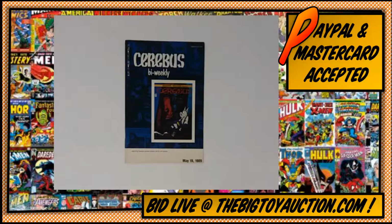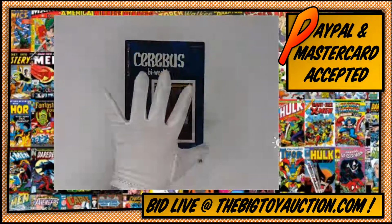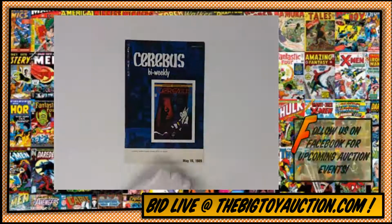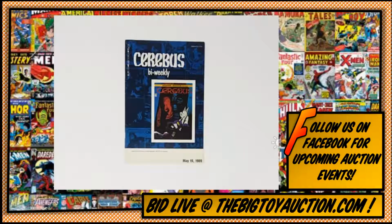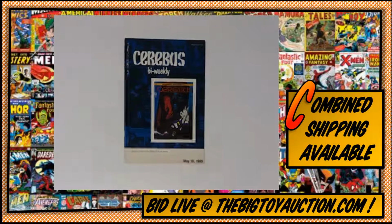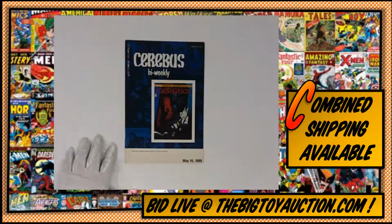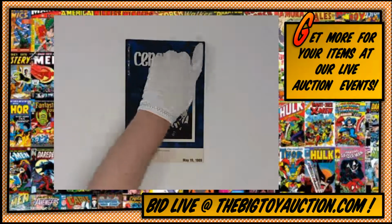You see the comic here. We get it in fairly high definition, so you can look right down on it, and then you'll see in the catalog itself the closer up images. Give you a little bit better look here. But as I go through, see a little bit of ding on that corner.